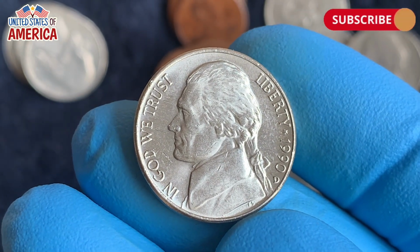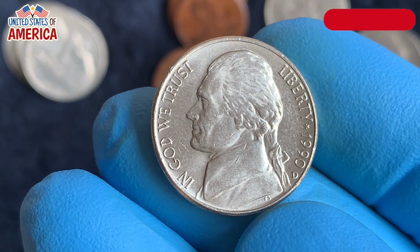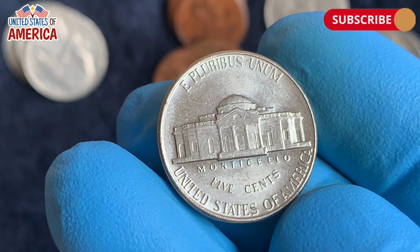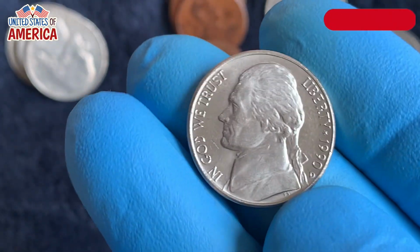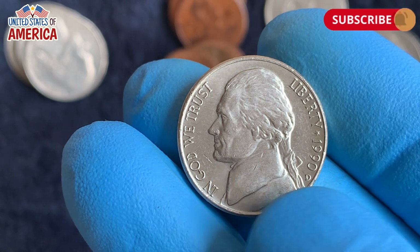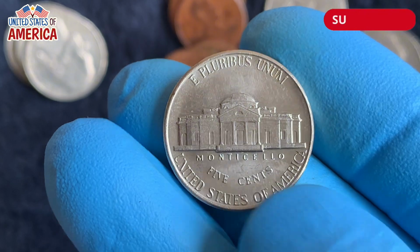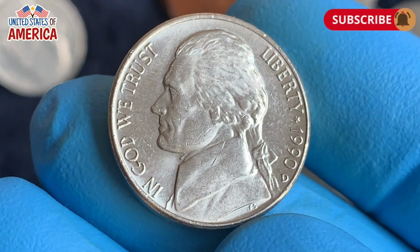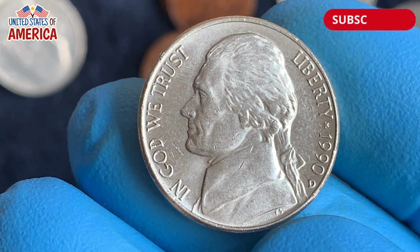Every coin that leaves the mint is the result of a carefully calibrated process. In 1990, U.S. nickels were struck with high-speed machinery designed to maintain perfect alignment, uniform pressure, and consistent detail. However, even with stringent quality controls, the sheer volume of production means that a few coins slip through with irregularities. These errors can take many forms, including double-die impressions, off-center strikes, misaligned dates, and even planchet anomalies. For collectors, such errors are not merely flaws. They are unexpected windows into the mint's inner workings.